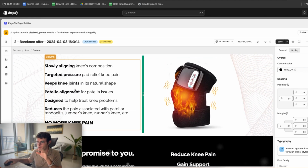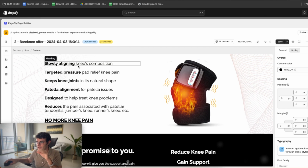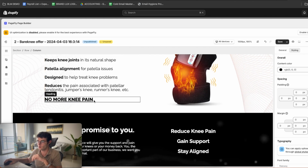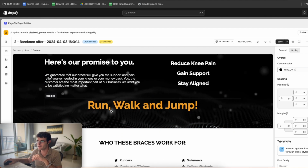But yeah, what we want to do here is slowly aligning knee composition, targeted pressure, pad relief knee pain, keeps knee joint. It's essentially some features and benefits of the product. No more knee pain. And now what we're doing here is also we're promising and we're guaranteeing.